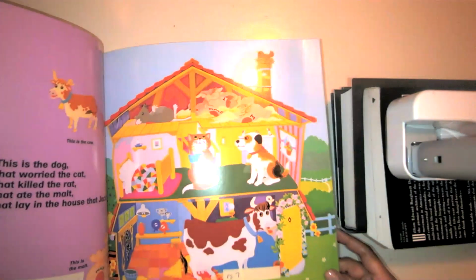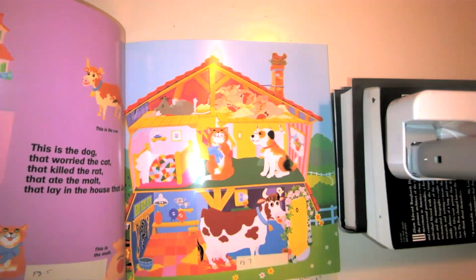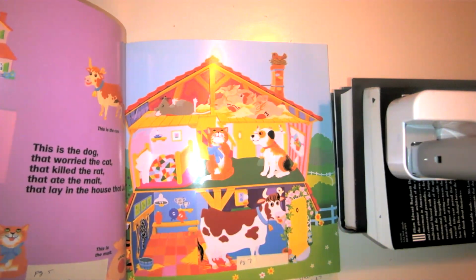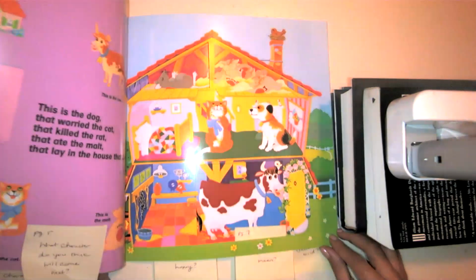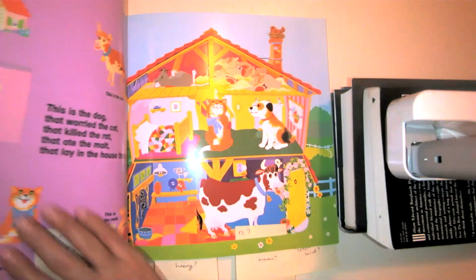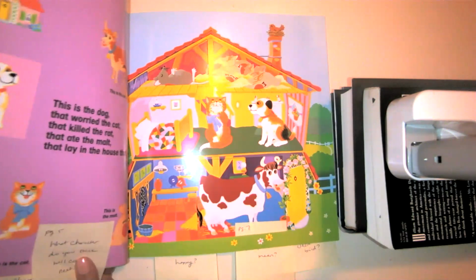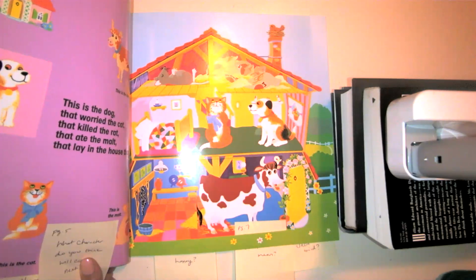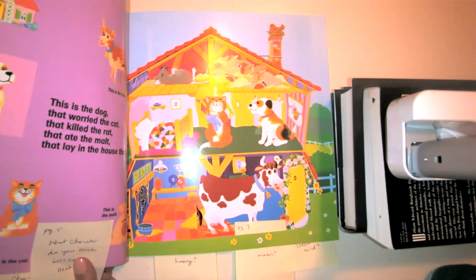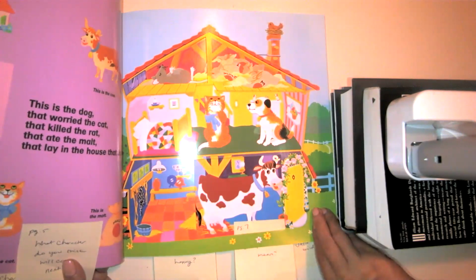Whoa. So now I see we have another new character. We have the dog. And it seems like the dog is worrying the cat. That means this cat is getting real nervous around this dog. But I noticed something in our picture. I'm noticing that we have cutouts. See those cutouts? And I'm seeing a clue down here of who our next character is going to be. Who is our next character going to be? Take a moment to think.